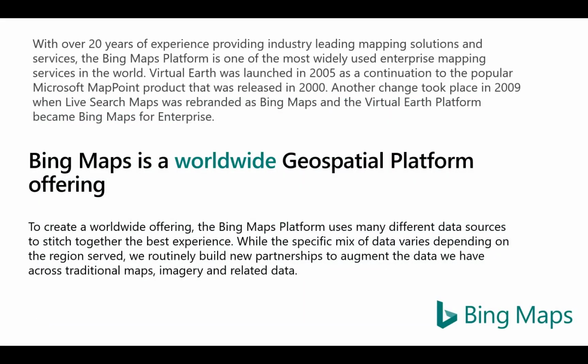So back to my spiel. Bing Maps is a worldwide geospatial platform, which means you can count on it to cover the earth as best as we can. Now, to create that worldwide offering, we do partner with other companies in order to build that rich mix of data. So one company might offer really good data for Japan, we partner with Zenrin, these sort of things, because an American or European-based platform may not have a really good Asian map. So we want to partner with whichever company can give us the best coverage and basically has local relevant knowledge.